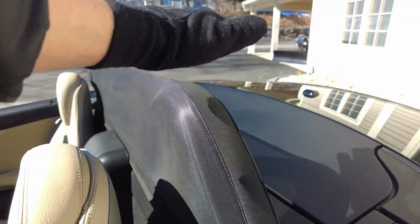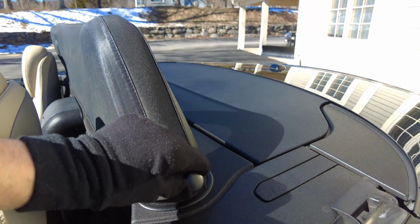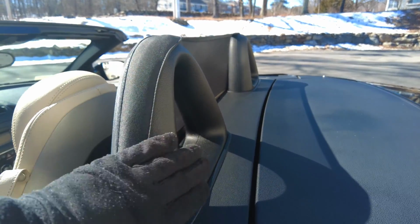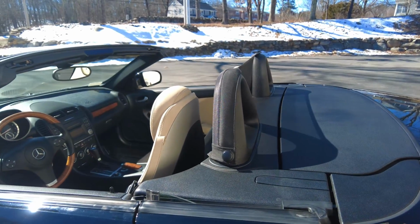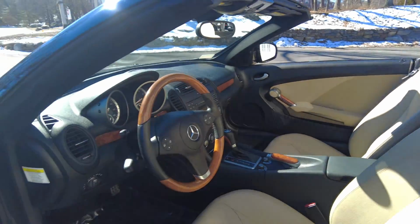It's nice. It blocks the sun from behind pretty well, and it keeps the wind noise down. And you just pull these little pins right here, and it unlatches. A very straightforward and easy removal and installation for when you want to switch things up there. And now let's take a look at the interior.